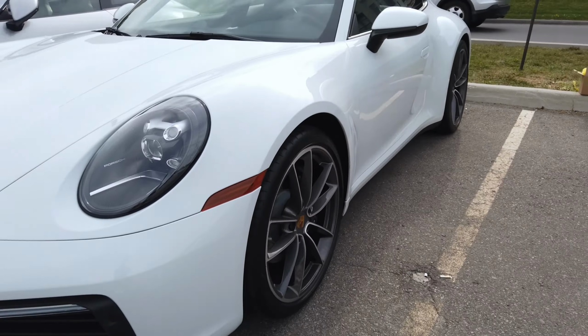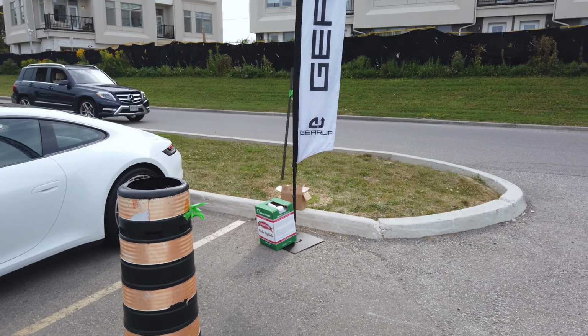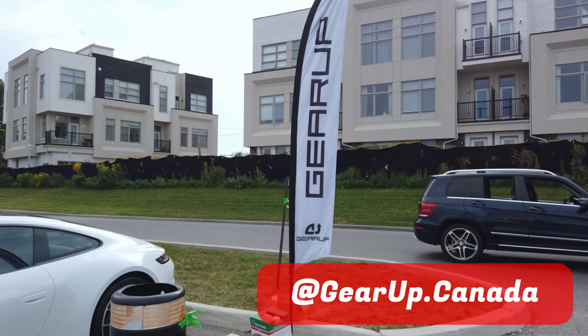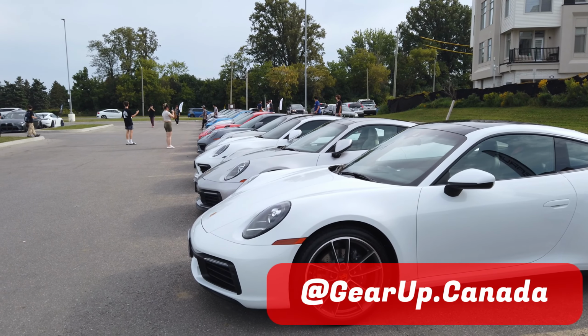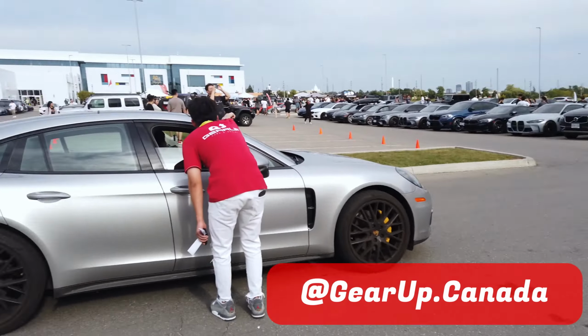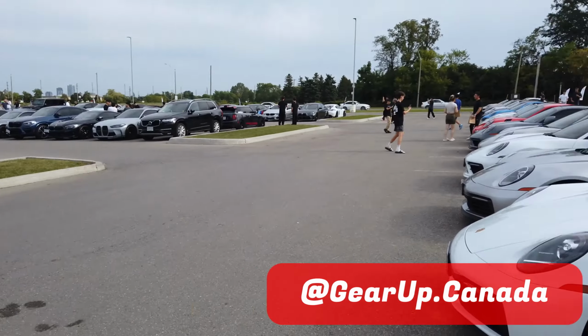Another Porsche. So basically this roll right here, again thanks to Gear.Up for hosting this really cool meet. Entire Porsche roll right over here. I'm just gonna go through other rolls in a bit, but just want to show you guys right over here.